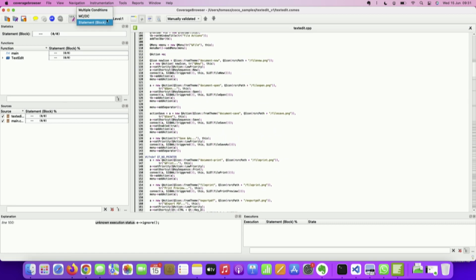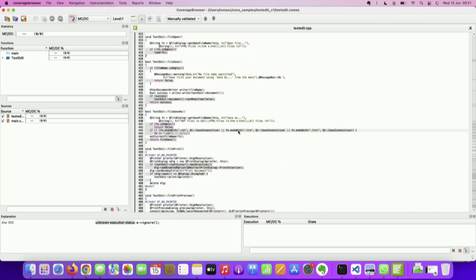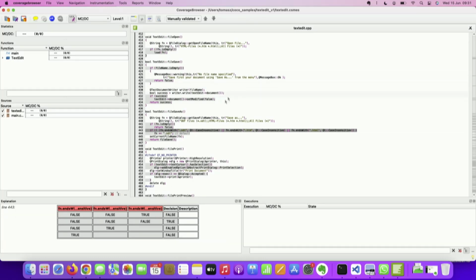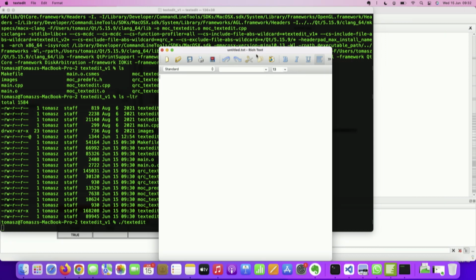And if we change to the modified condition decision coverage, and find some more advanced if statement, we see that, for sure, now we didn't run any code, so we don't have any executions. We see what conditions we need to check in our test cases to achieve our condition coverage at the high level. Okay, so let's actually run our application. This is a text edit, probably everybody knows that.